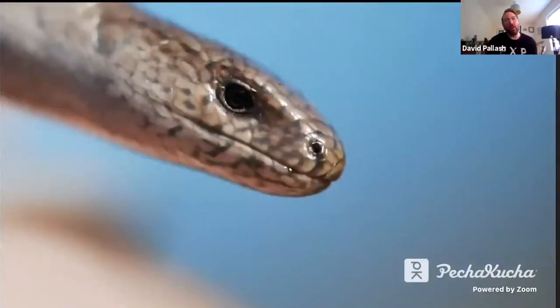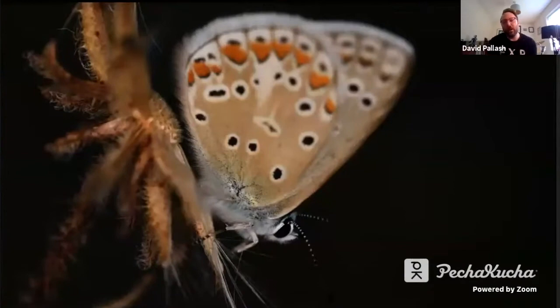And this is the slow worm. So it's not a worm. It is, in fact, a legless lizard. Types of these are found across the globe, but it's probably the most commonly found reptile in the UK. It's not that slow, but people often find them in their gardens. They eat slugs. They're a beautiful, beautiful animal.